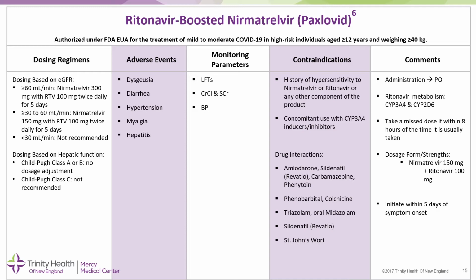Some other important considerations regarding this medication. So this medication is administered by mouth. Ritonavir is metabolized by CYP3A4 and CYP2D6. If you miss a dose, take the missed dose if within 8 hours of the time it is usually taken. This medication exists in a concentration of nirmatrelvir 150 milligrams plus ritonavir 100 milligrams. And we want to make sure that we initiate this medication within 5 days of symptom onset.